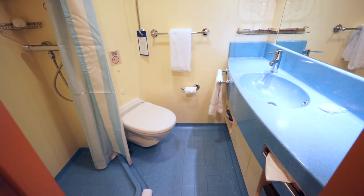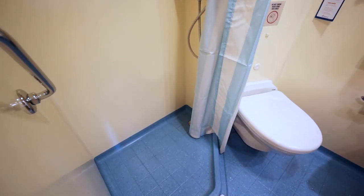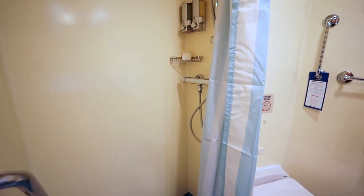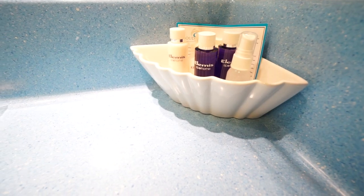Bathrooms continue with the new beach resort coloring, while maintaining Carnival's usual efficient use of space, like a square footprint shower that is easy to maneuver in, and a sink basin with plenty of counter space and storage surrounding it.